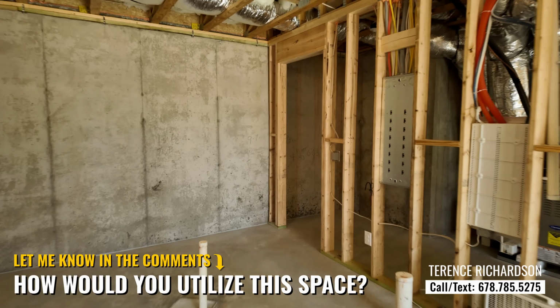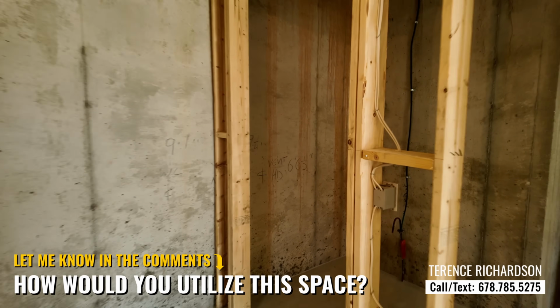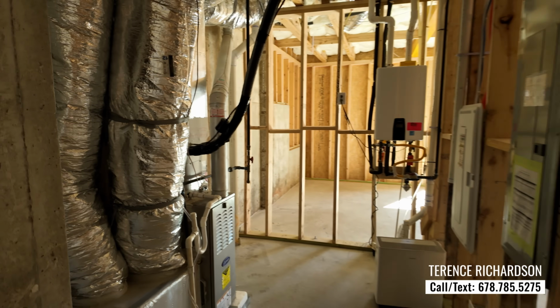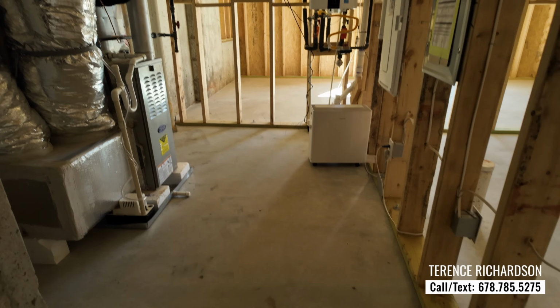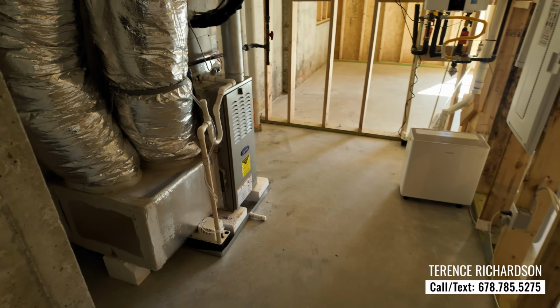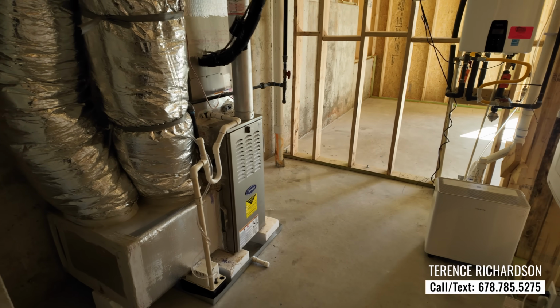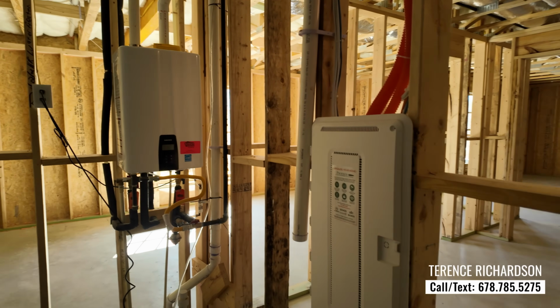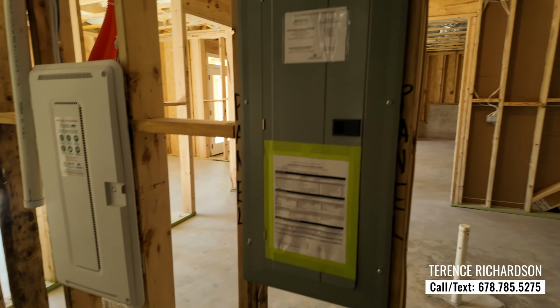And then last but not least, let me show you this mechanical room. So all of your services come in here. Furnace, I would expect that in the attic there's a second furnace. You've got your hot water heater, IT services, and electric panel. This is the Brooks plan.